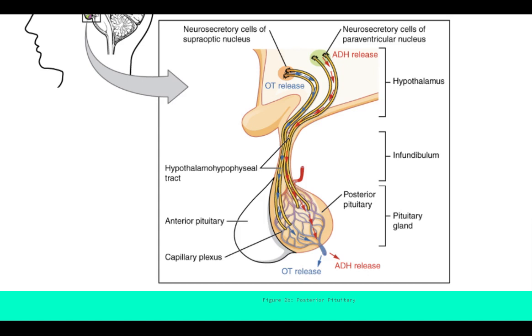This is a more in-depth look at the posterior pituitary gland that is taken out of our textbook on page 745. Here you can see in blue, oxytocin is made in the hypothalamus and then transported to the posterior pituitary and stored there. This is the same for ADH, which is the antidiuretic hormone. The release of ADH is controlled by a negative feedback loop. In pregnancy, ADH production is decreased, and this results in more urine output.